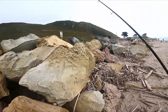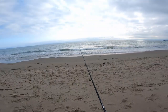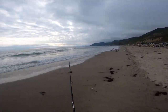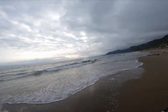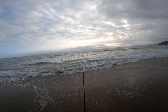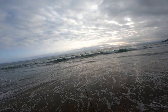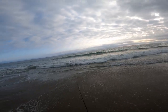Alrighty, it's getting dark very soon. 6:36. I thought maybe it was another half hour, but I was wrong. We're going strong, dude. It's a little cold, but having fun. Caught seven so far. If I get three more, I'd be stoked.